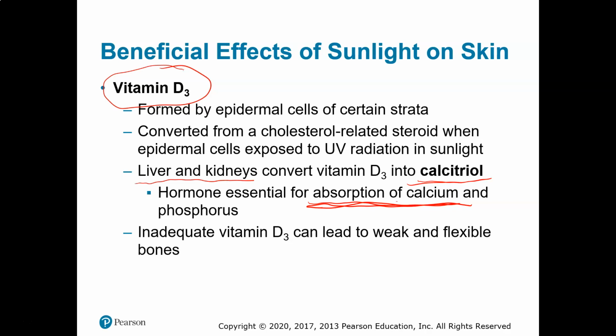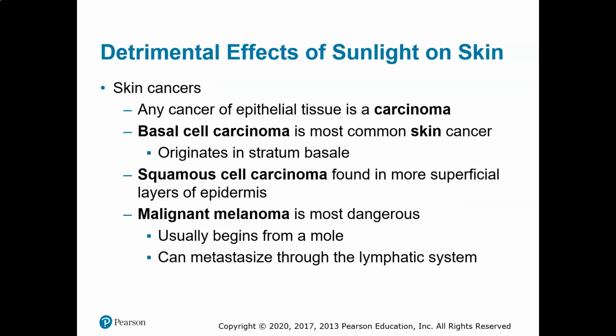So if you were told to take a calcium supplement, you may have been told that it should also include vitamin D3 and magnesium. Inadequate vitamin D3 can lead to weak and flexible bones because of the effect it has on the absorption of calcium. Now, skin cancer of the epithelial cells is called a carcinoma.